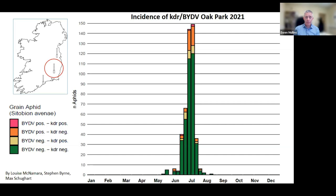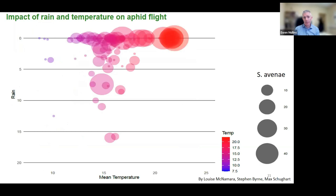So this sort of information is really important, because we need to know when the aphids are flying and migrating, but also what the BYDV load is within the environment. By integrating the molecular diagnostic work with the sampling, this information is now available. And when you layer on top of it more weather data and climate data, it becomes more insightful. So this is what's called a bubble plot.